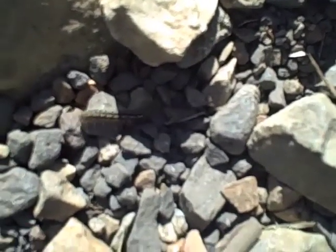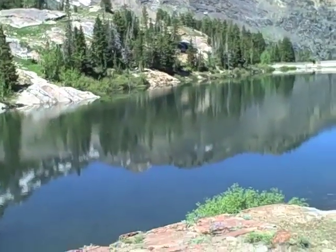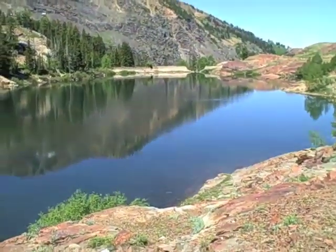Okay, well, here we are at the top of the hike, and it is absolutely beautiful. You can see that I've been working hard, but it's worth it. We're just over 3 miles up to the top here, and there's Lake Blanche. And gosh, what a gorgeous place. And you can look across there.